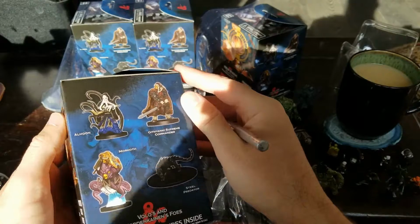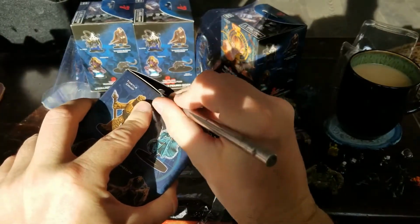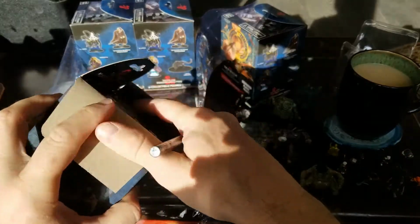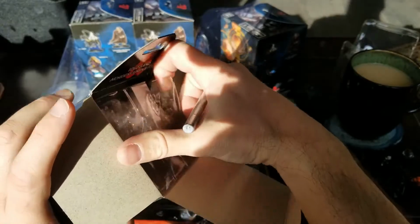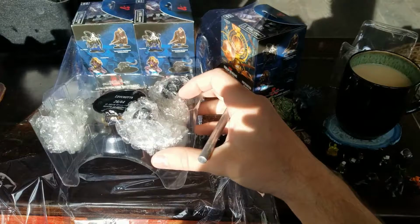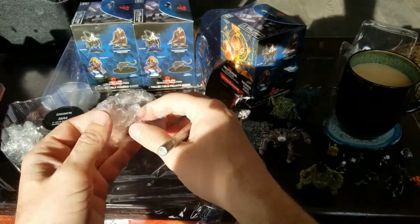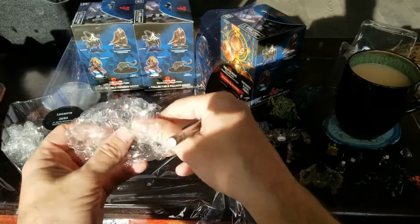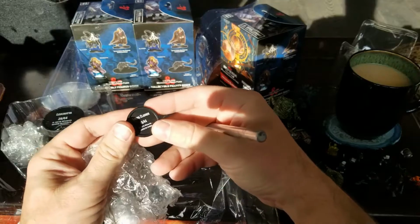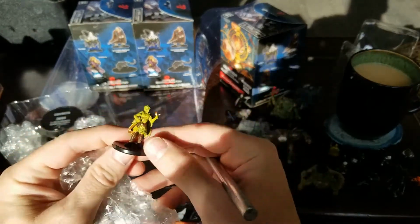Come on, Mind Flayer. I want a Mind Flayer. It's a running joke in my campaign that my players keep thinking they're going to run into a Mind Flayer because I just like them as enemies. Okay, we've got another Eladrin. This is the Spring Eladrin.